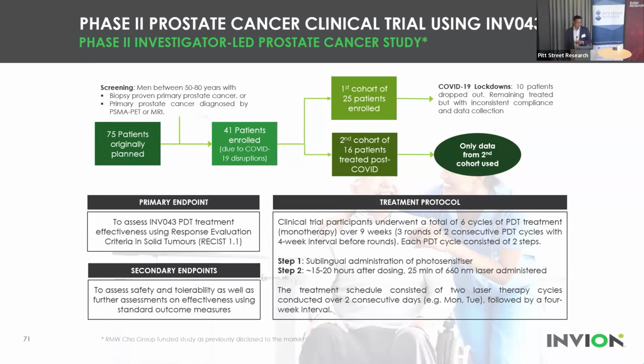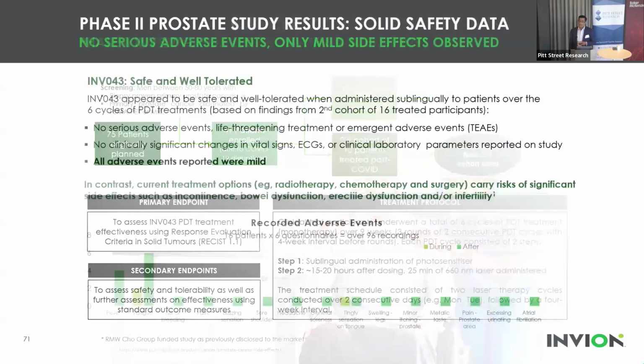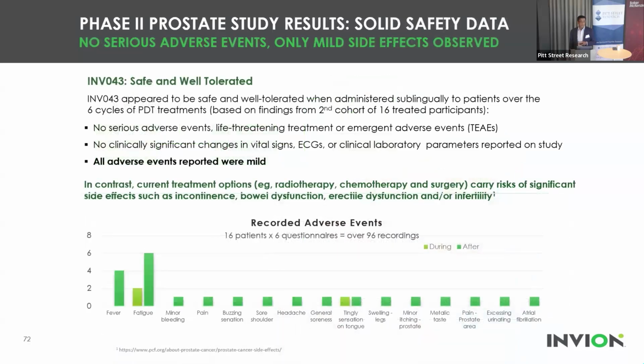So what do we find? Firstly, it's very safe. We did not find any serious adverse events. And we tested each of the 16 patients 6 times with questionnaires. You see the results at the bottom. Very mild results. We had some nausea, fatigue, fever, a little bit of soreness.